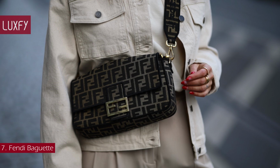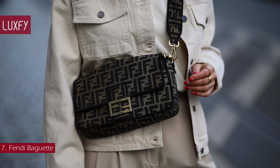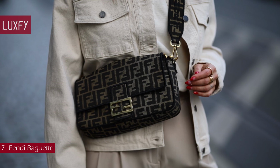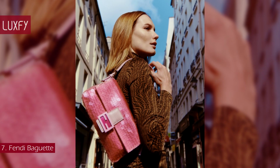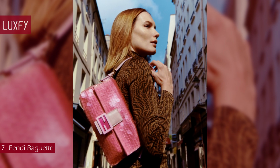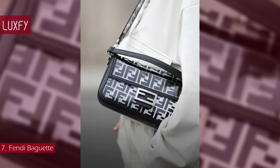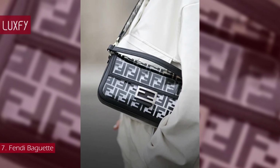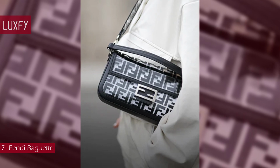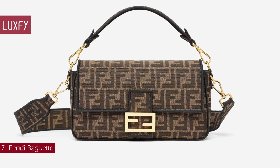Over time, it has evolved into different sizes, materials, and colors. Each new season there is a new Fendi Baguette for us to fall in love with. Today, 25 years after its debut, the Fendi Baguette remains a stylish it bag that is iconic of the brand and one of the most classic designer shoulder bags. According to Rebag, the Fendi Baguette holds 115% of its retail value at resale. This baguette is sold for $3,290.